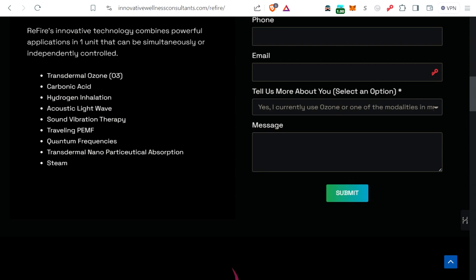Okay. Quantum frequencies, that goes back to what's possible to send through the acoustic light wave. So think about that plasma tube as the transmission, or like the antenna. It's like a transmission way of sending frequencies, and what you send through that, that's a little bit to explain.